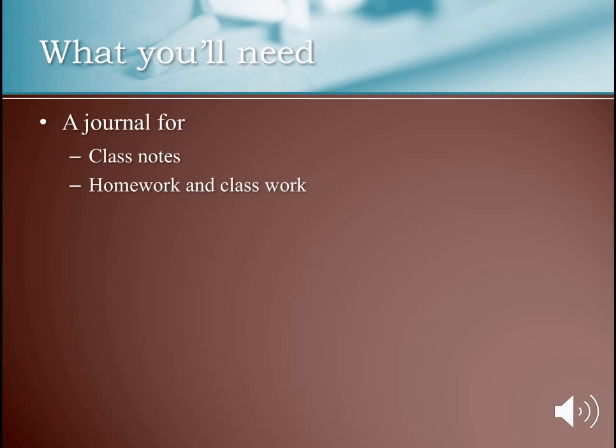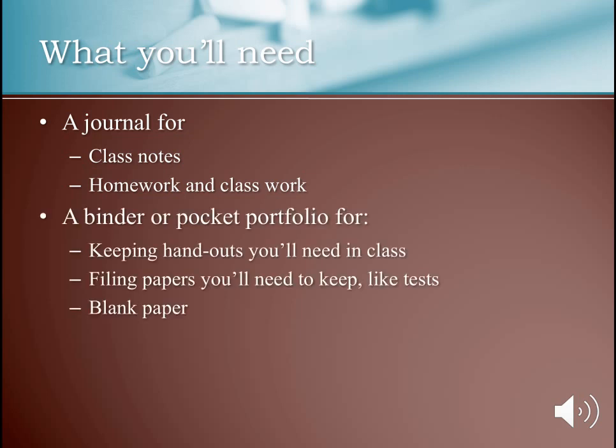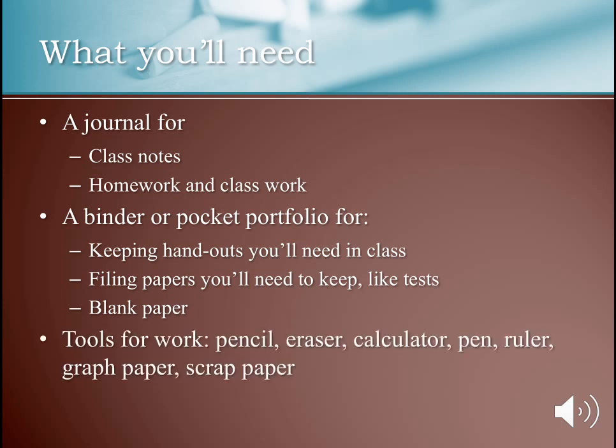You're going to need a journal. That's going to be used for taking notes in class and for doing homework and some classwork. You're going to need a binder or pocket portfolio, kind of as a file cabinet, for keeping the things that I hand out to you in class, for filing papers that you'll need to keep, graded papers like tests and other things, and for you to keep blank paper to use in class.